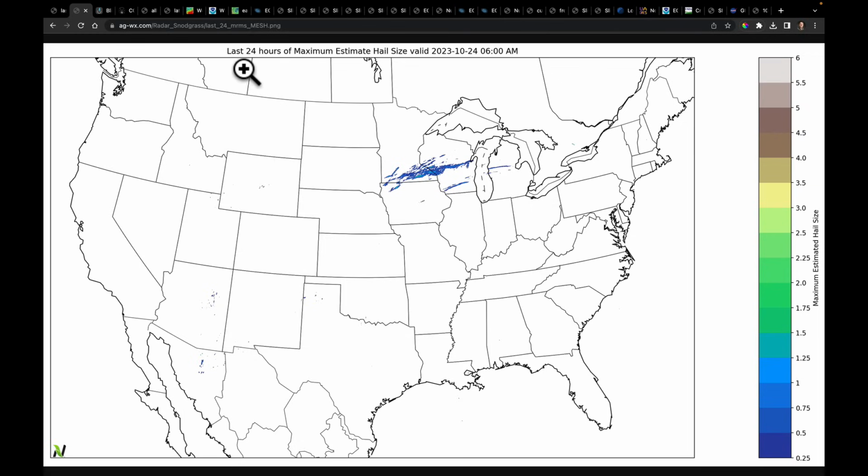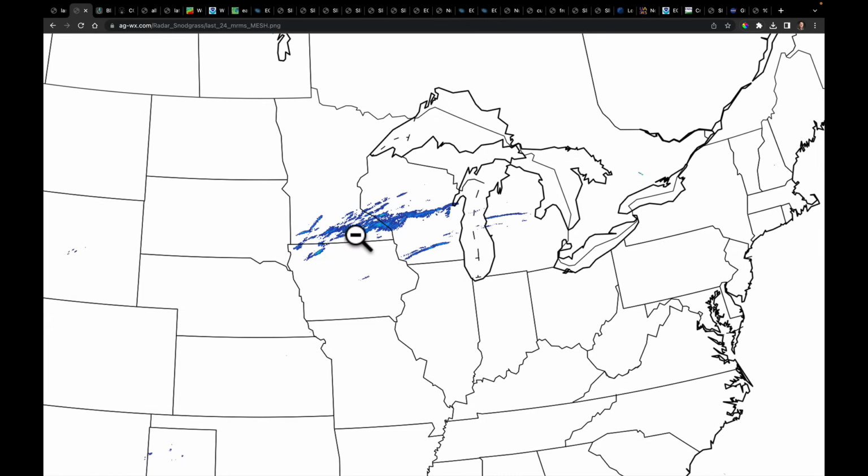I did want to show you, though, that looking back over the last 24 hours at maximum estimated hail size, we can get in here and see that some of these storms, like this one right into this part of southern Wisconsin, really put down quite a bit of hail. And that's where we had our 8 separate reports of hail from just yesterday.